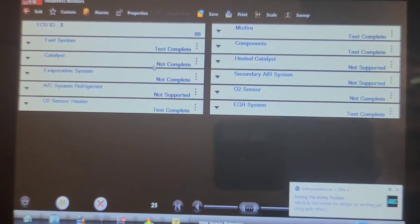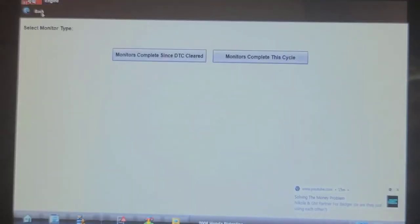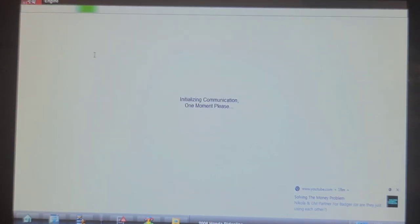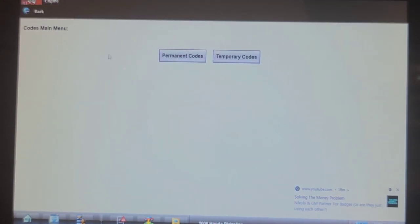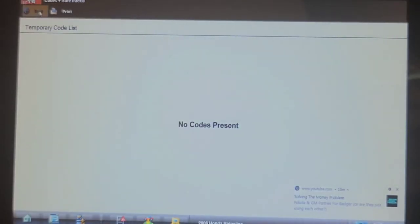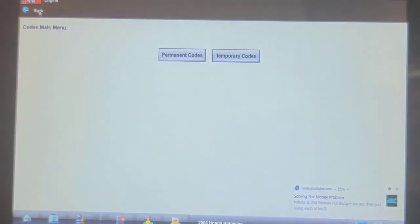Alright, so the catalyst is not complete, evap system's not complete, and the O2 sensor monitor has not run and passed. We can see if there's any pending codes. Codes only, special functions might be under codes menu. Temporary codes maybe? No. I'm going to pull up some data.